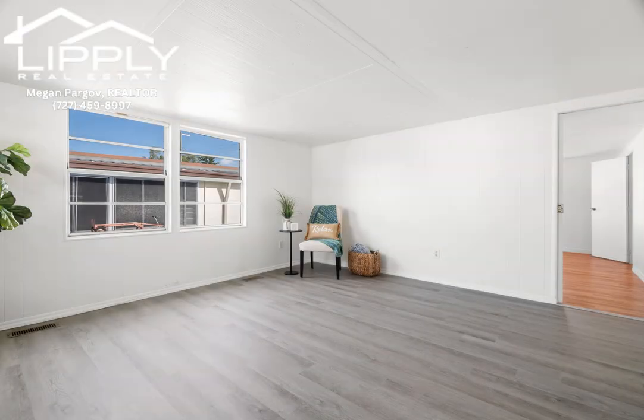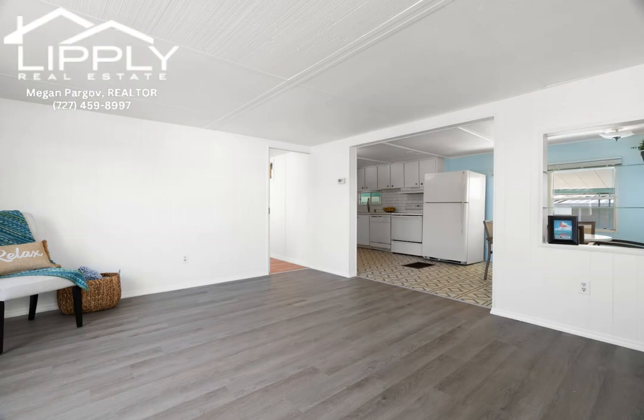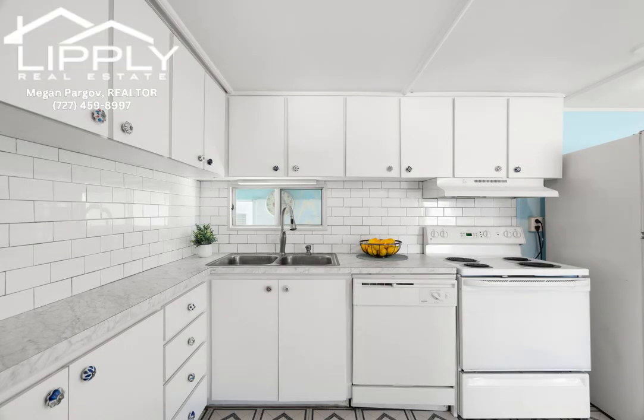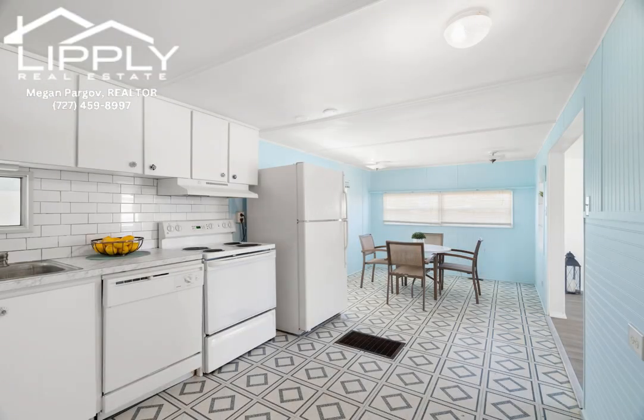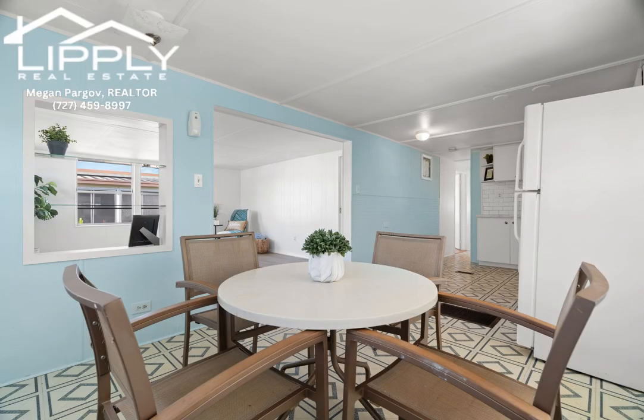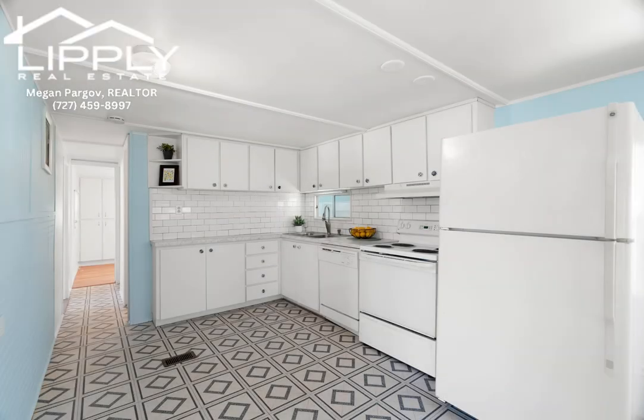The spacious living room features brand new, easy to maintain luxury vinyl plank flooring, and throughout the home, you'll find no carpet for low maintenance floors throughout. The lot is owned, giving you the option to add a fence or additional privacy or outdoor space. And the aluminum roof, installed in 2004, adds long-term value and protection.